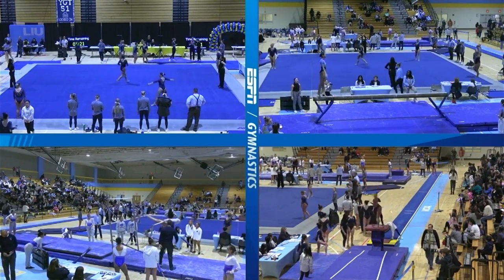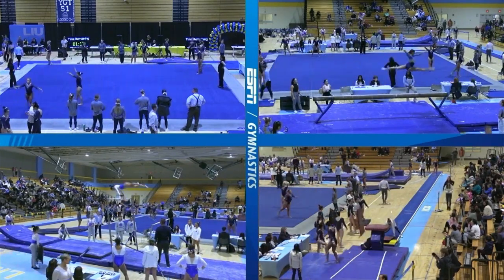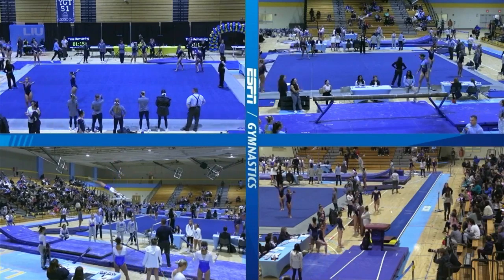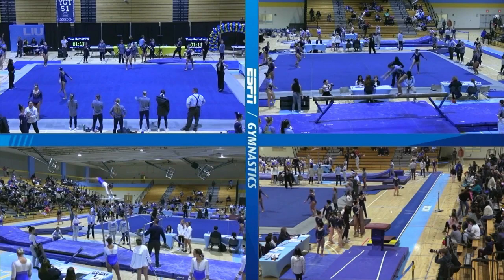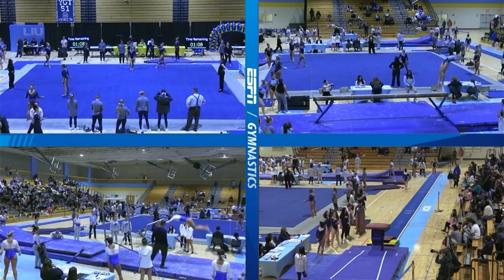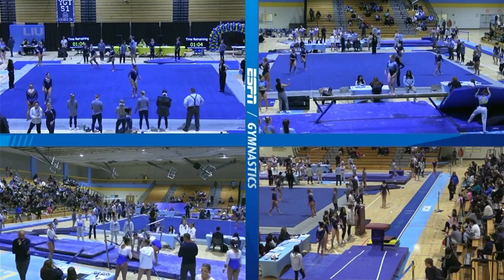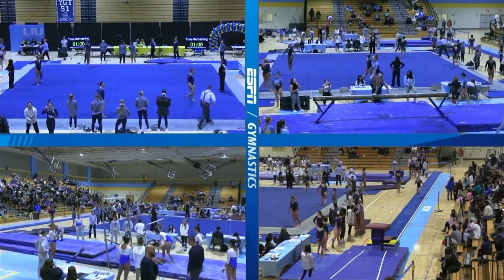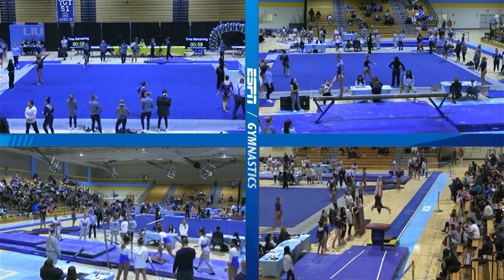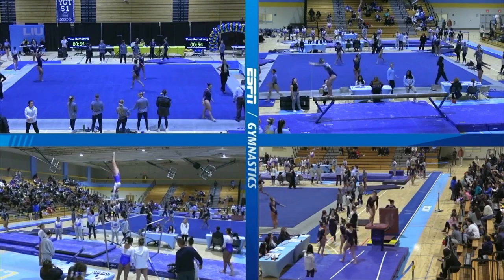Yale will head to the vault, where they'll have several full twisting laid out potential vaults. So keep an eye on those sticks and that distance. And Southern Connecticut will head to the bars, where they have several interesting routines. One of my favorites is JC Gordon, who I believe will do a delta. So that should be really cool to watch out for.